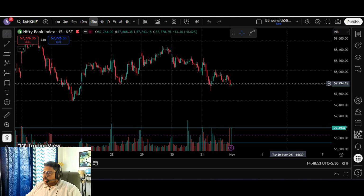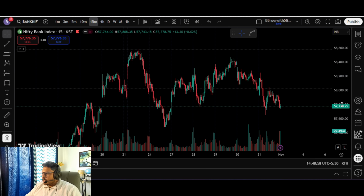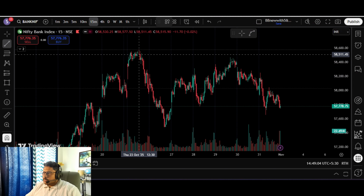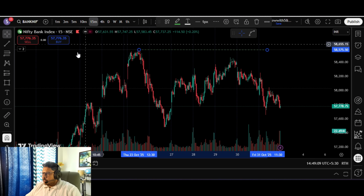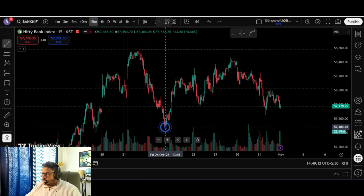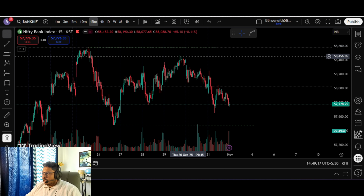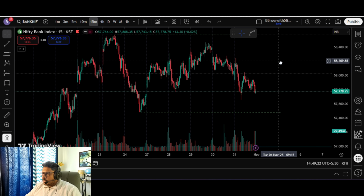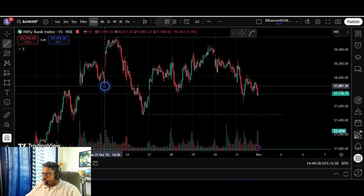So this is your 15-minute chart. Let's mark the latest high and latest low. This was our latest high. We didn't cross this latest high. And this is our latest low. To get a clear direction, either it has to break the latest high or break the latest low. See, this was the choch point for this. So this becomes a choch point from here.